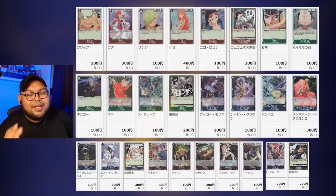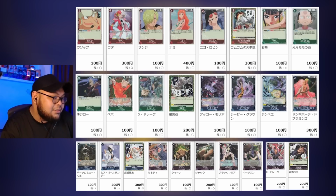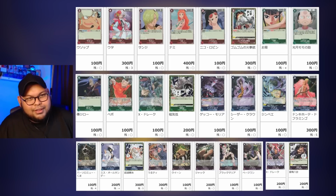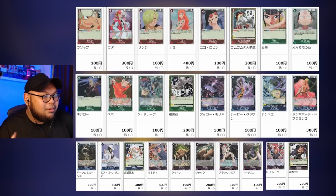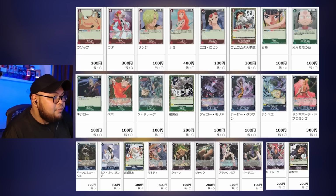But first, I want to talk about some of the rares. Congratulations to all the players that want to just pick up singles to put in your decks. If you take a look at all the rare lists, it is actually not so bad, with the most expensive card being Nami at 400 yen, which is about $4. I'm just going to do a rough comparison between the yen and the Singapore dollar, which is like $1 equal to 100 yen. And the rest of them are pretty affordable, settling between like 100, 200, 300 yen.